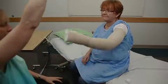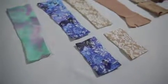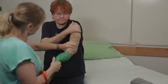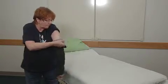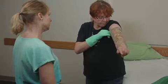Compression garments can be used during high-risk activities and for the long-term management of lymphedema. There are many different styles and compression levels of garments, and your therapist will properly assess and fit you with the appropriate garments for you. You may require day garments only, or you may require the addition of a night garment, depending on the stage of your lymphedema. Your therapist will instruct you on how to don your garments on and off and how to properly care for your garments.